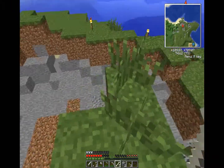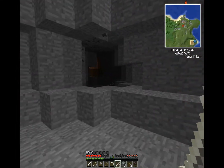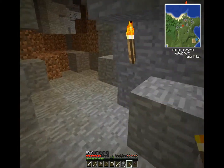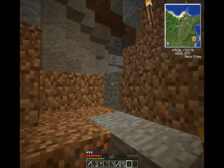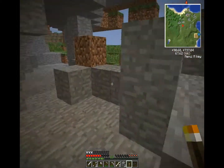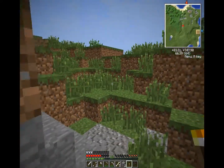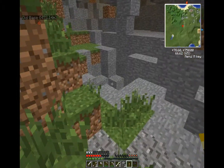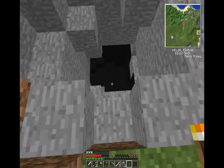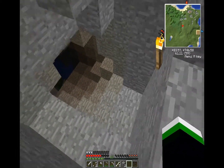Right. Now, I believe, yep, there we are, this is the area. This is what I was thinking about. Surely there must be some in here. None. Ah, it comes straight back out to here. Okay, I get it. Right. No, there must be some down there. It's got to be. Shall we go? Okie dokie.